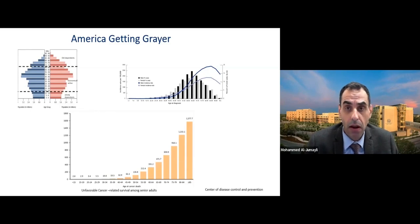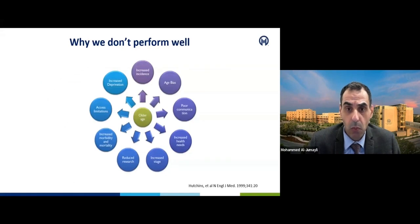You can see that the rate of cancer-related death is higher in older adults compared to the younger population. And the question is why? Next, please. Why don't we perform well? There are many reasons for that.